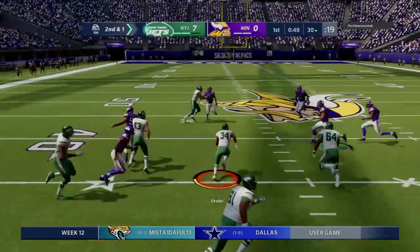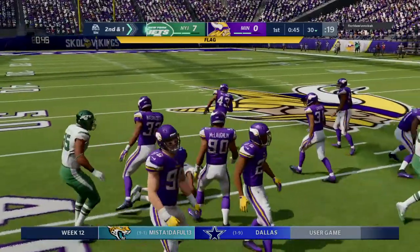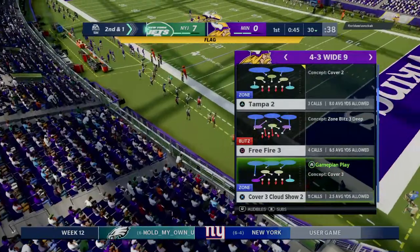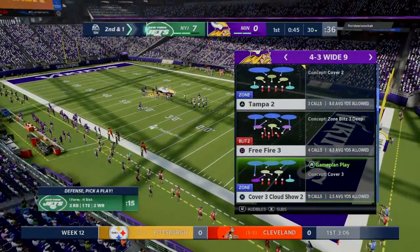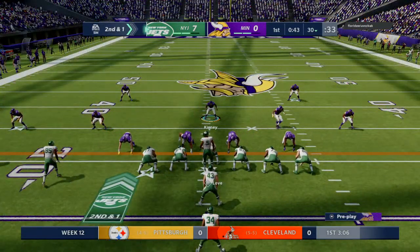Here's the first carry for Austin Ekeler. And there is a flag, so a big second down pickup, but will it hold? So a decent gain, but all for naught on the penalty. It's too bad, isn't it? They were feeling pretty good about it. The only people celebrating, the guys who just gave up that play.